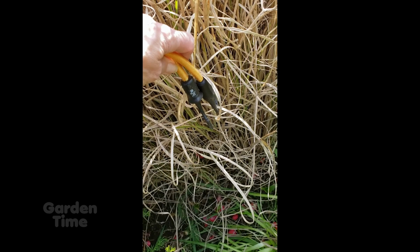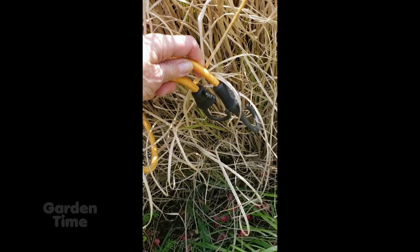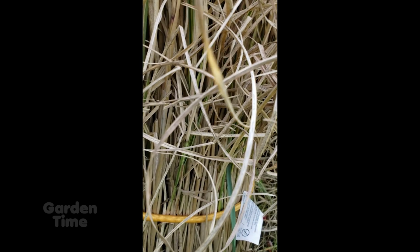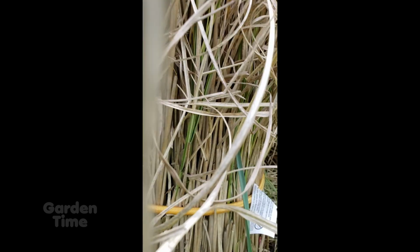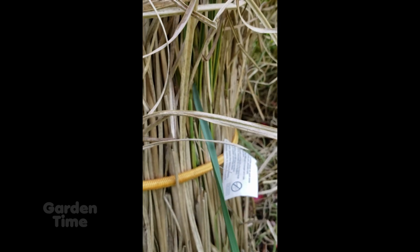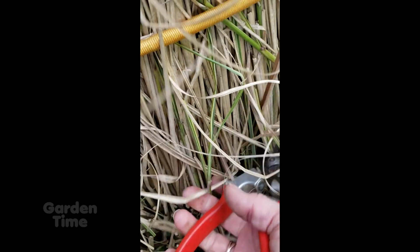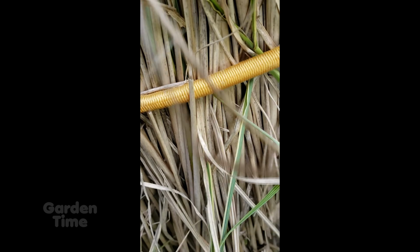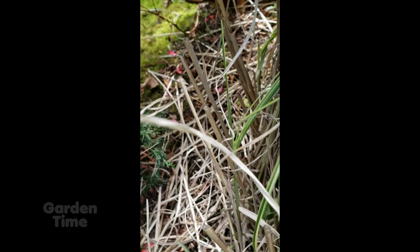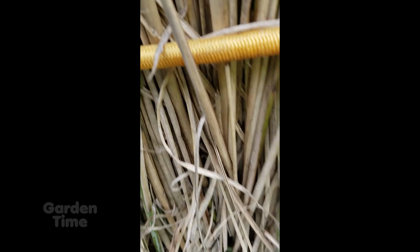First thing, I've got my bungee cord and I'm going to secure it around the whole ornamental grass. I'm going to go kind of low because I want to have the whole grass within the bungee cord, so when I cut it back, it's going to stay all together and not fly all over the garden. Now I have my pruners and I'm just going to cut it at the base here. I am cutting into some of the green grass coming up, but it's not that much, and it's too time consuming to go in between the brown and the green, so some of it's going to get cut.